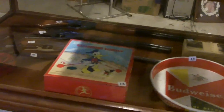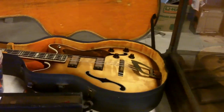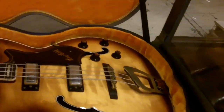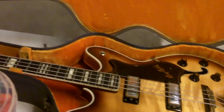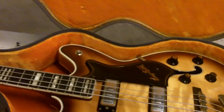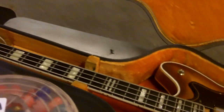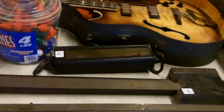More stuff in the case, some BB guns, old Budweiser tray. Balancing Donald in the original box. Here's a highlight here. This Hagstrom hollow body electric bass guitar. It looks brand new. This thing's straight out of the woodwork. It's like a little time capsule. It even has the original tags in there and a guy's set list and lyrics from right here around the Kansas City area. So nice scale pieces there.